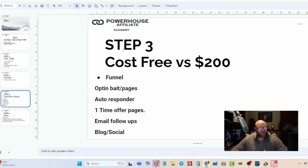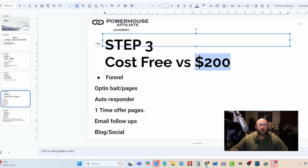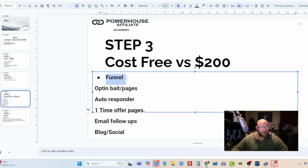Because next on step 3, we're getting into additional costs. I'm going to mention a free way to do this, and then we're going to mention what I prefer and what we teach at Powerhouse Affiliate, which is the $200 way, okay? So in our training, we talk about building funnels, and we also talk about building landing pages and sequences and all of that kind of stuff. But in this case, we're going to keep it simple, and we're just going to build one simple funnel that will include your opt-in bait pages. So this is where you're giving away that resource that you've created in step 2. And we're going to be connecting it to an autoresponder like Aweber.